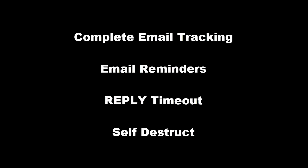There are email reminders. So you can't deal with an email right now? Well, don't worry. You can set an email to automatically reappear in your inbox after a certain amount of time. Kind of cool. Then here's some other features that I think are kind of fabulous. Reply timeout. So you'll be notified if a particular email doesn't get a response, which is great for keeping track of really important emails that require follow-up.